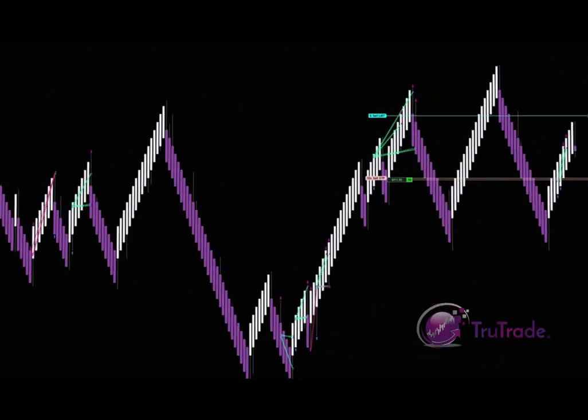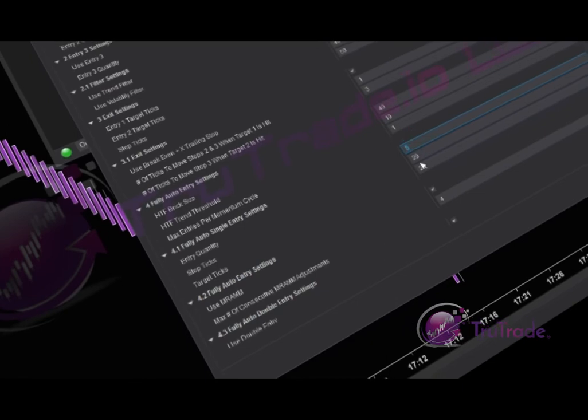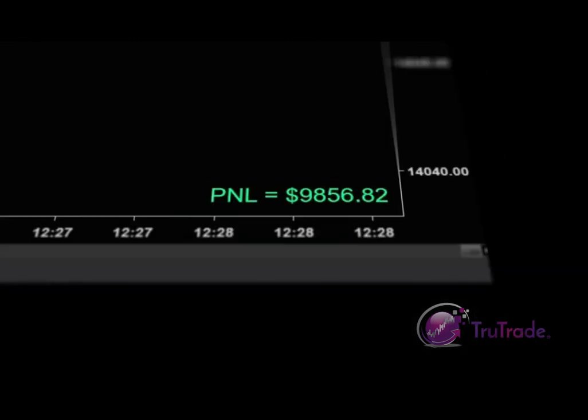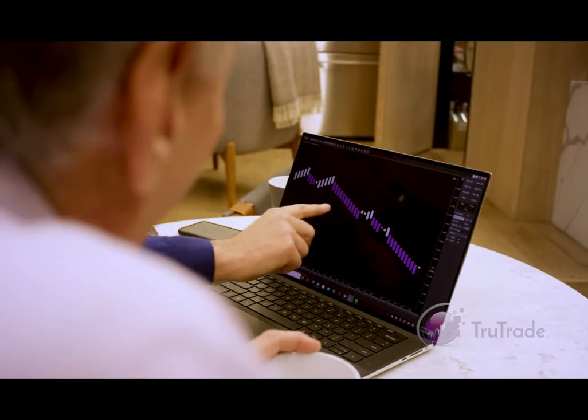Trading in consolidation is a thing of the past with TruTrade's algorithmic volatility technology that's integrated within the software. TruTrade software sniffs out sideways markets while hunting for the next high percentage entry. TruTrade's rapid-fire scalping software, volatility filters, and higher time frame look-back features set the new standard in retail trading automation.